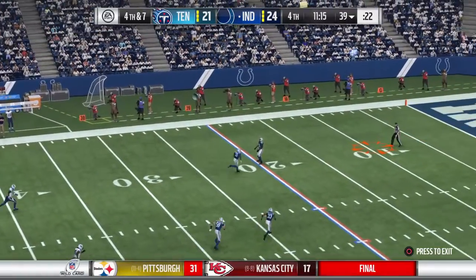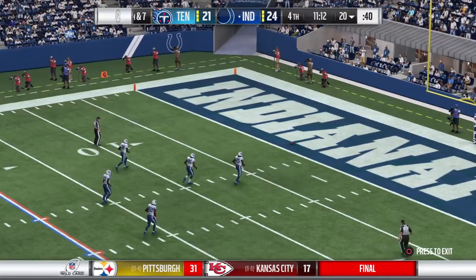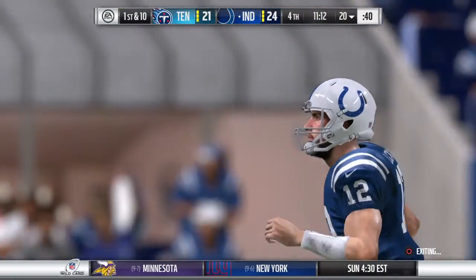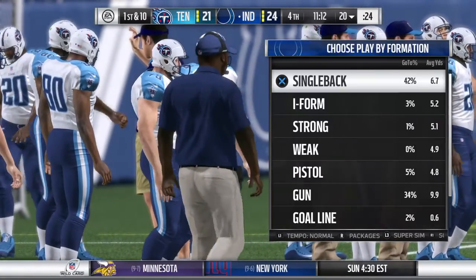This one looks equally as good. Yeah, he was looking for the check-up bounce, didn't get it. That scoots all the way into the end zone now for a touchback. And the Colts getting ready to go. And a tight game after punting last time. See if they can get something going on this.